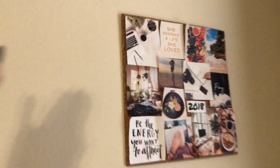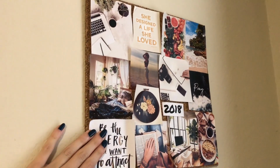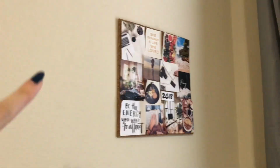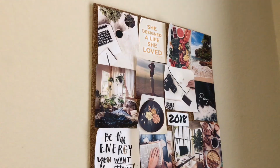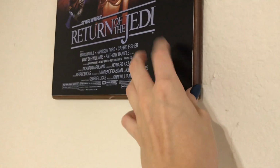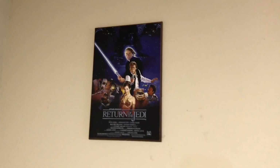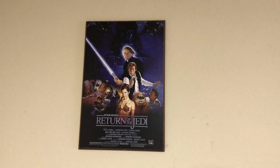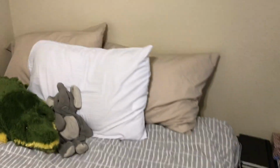So right here next to my desk, I have my vision board for 2018 that I made back in January. I made a video of this, so I will link it above. It's kind of old though, and I've changed it a lot, so don't judge me. And then my only other wall art is this beautiful Return of the Jedi. It's not even a poster, it's a hard wood thing. And I've had this for a few years now, and I love it. And if you can't tell, I really love Star Wars. So yeah, that just hangs above my bed.